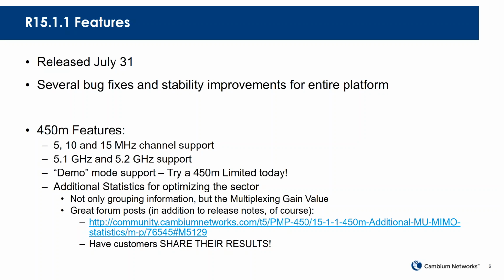The big thing that this software release brought to the 450M, in addition to the channel support and the band support, is additional statistics. And what this does is really help you determine how your sector is utilizing the multi-user MIMO capabilities and the overall throughput. So we'd really like to see you guys post in the forum what your results are when you give this a try. There are great forum posts already out there explaining the statistics, and we'd like other customers to share their results as they get them.